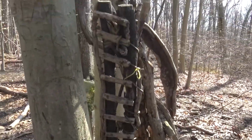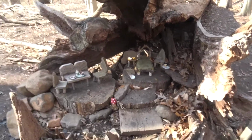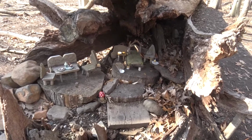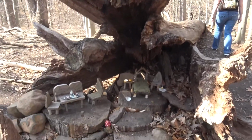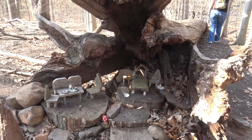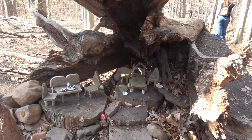Oh, I like this ladder. Totally missed this one. I don't know how I walked right by it. Got the dining room and the bedroom. Good little shelter under here. You might get some gnats when it gets rainy and it's damp, but it protects you from the elements.